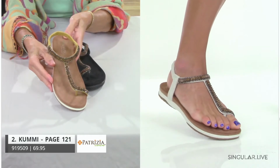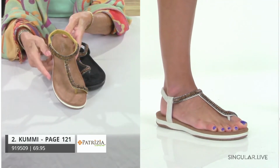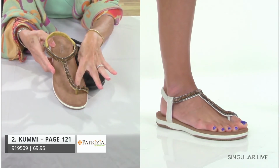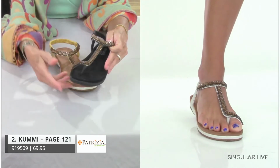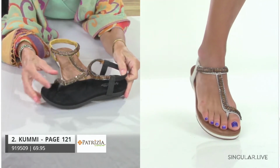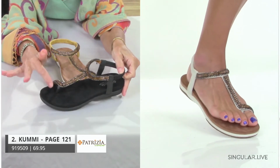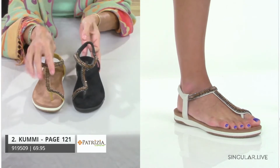But I love the fact that we have this little asymmetricalness in the strap. You do have a toe loop here with a thong, and she's pretty comfortable. And look at the black. I want to point out that the black can be worn because of the way we've done her. We did her in a black footbed, the black outsole, and also that black with the contrasting.